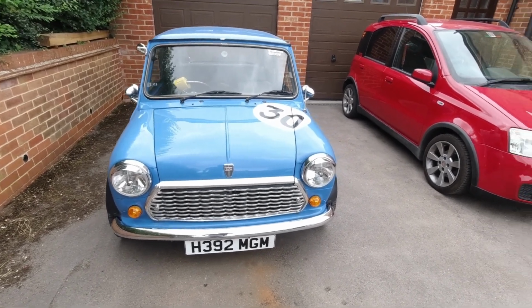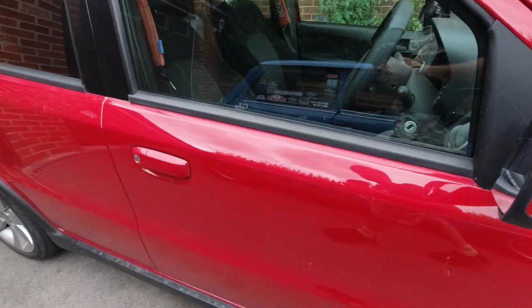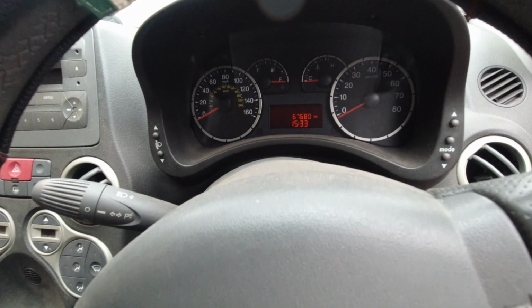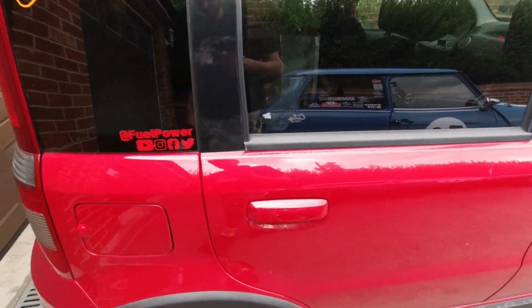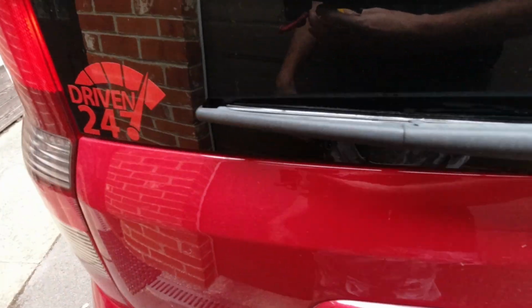But what has been busy lately is the Panda, of course, my daily driver now. Has been for about 3 years basically, and it's doing well. Sitting on about 1,000 miles more than the Mini. 67,680, so yeah, 1,006 miles or so more than the Mini at the minute. So certainly earning its keep, but doing well.